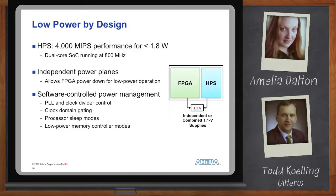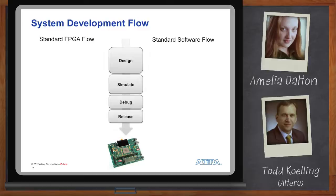Very nice. All right. So Todd, it seems like I would need a whole different set of tools than I have for my regular SoC. You know, actually, no. We didn't want this to be a barrier for people. And so we've gone with the standard industry tools on both the processor side as well as on the FPGA side. Great. So for the standard FPGA flow, as shown on the left here, you can use our industry-leading Quartus II system design tools as well as the Qsys integration and so on. We also have the SignalTap logic analysis and then your programming tools for that FPGA portion.